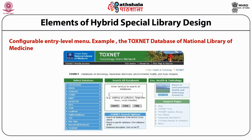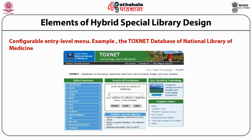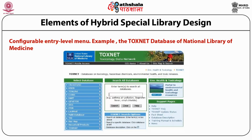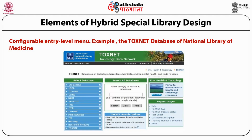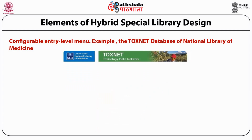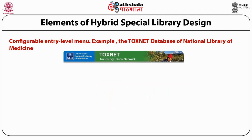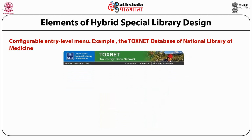This is a really important criterion in developing hybrid special libraries, so that users don't have to hunt for information and don't have to spend time thinking where they would get their required information. So he should feel a hybrid special library is just like Googling the information. A hybrid special library should be customized along with the website and should take care of several bibliographic and full text databases. So in this slide, you can see the example of the National Library of Medicine.